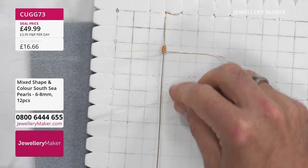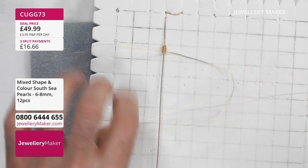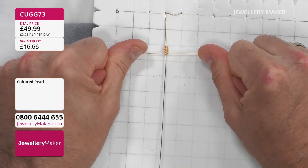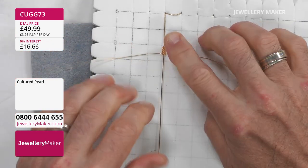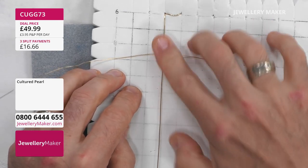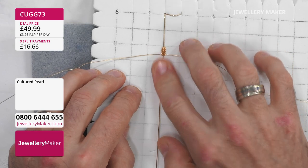So as I said, this is square. You can do the twist as well if you wanted to. It'll have a completely different look. And I wanted it to sit nice and flat on the wrist. Okay, so what I do is I do a couple, and then I just rub my finger over it just to make sure there are no bumps.